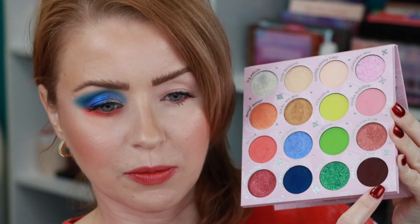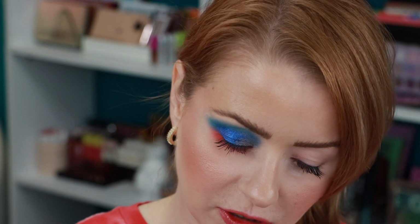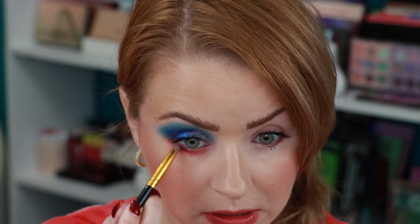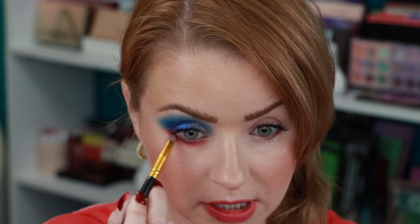Now I'm going to add a little bit of this shade down here. This one is called Celebrate in Style, and I'm going to use a little BH Cosmetics pencil brush. I'm going to keep that really close to the lash line. And actually, I'm not going to take it all the way, just like halfway.